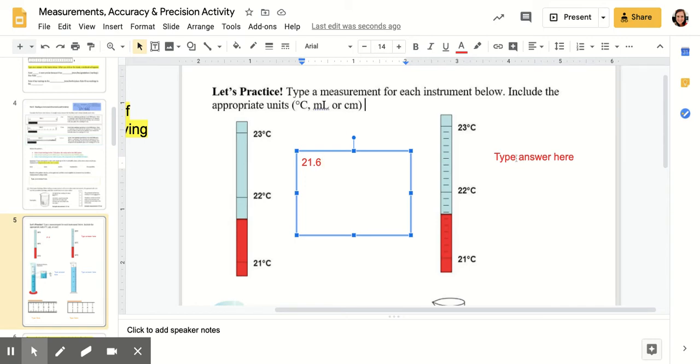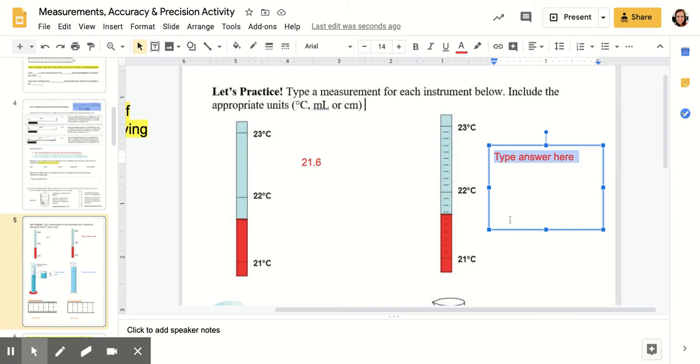You already make this estimate without even realizing that you're doing it. Over here, the second thermometer, I can see that I actually have those little markings to the tenths place. So I know that it's at least 21, and then I can count my markings: 1, 2, 3, 4, 5, 6. I know it's 21.6, so my original estimate was correct. But I can still estimate even further. I still need to make that estimate for my last place value. It's pretty close to the top, so I'm going to say 8. So 21.68. Because I have more markings, my measurement is going to have more place values in the actual measurement itself.